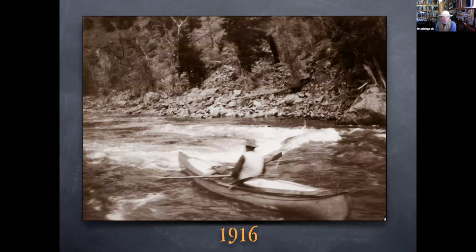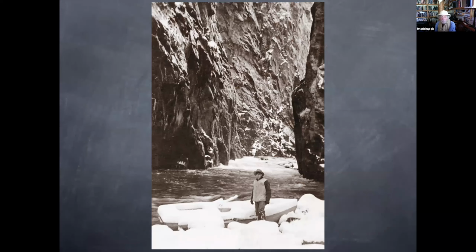1916, he got to be one of the first people known to go through water. He went in a canoe. This is a rowing canoe, a Petersboro freight canoe. And then he and Ellsworth Kolb went up to the Black Canyon of the Gunnison with Galloway-style boats that Julius Stone had bought them. And here they are, covered in snow. They ended up hiking out and going to the hospital. It was an ill-fated expedition.